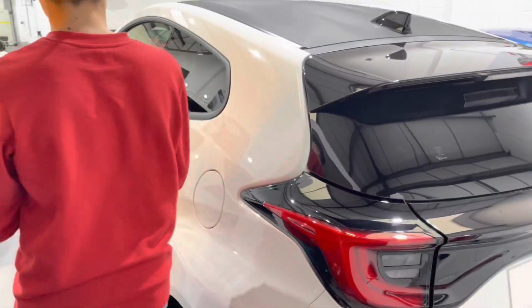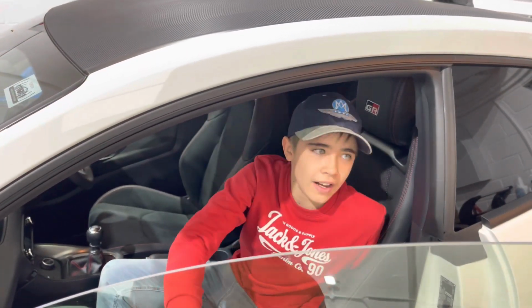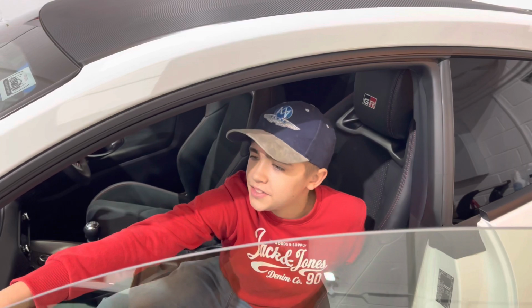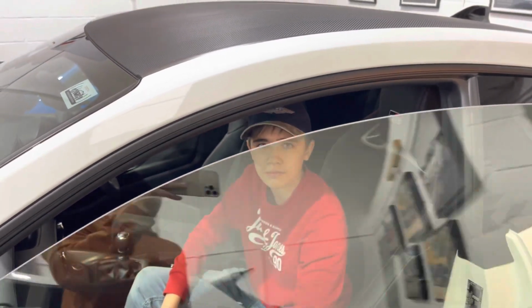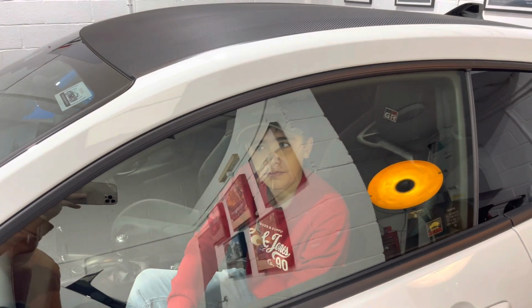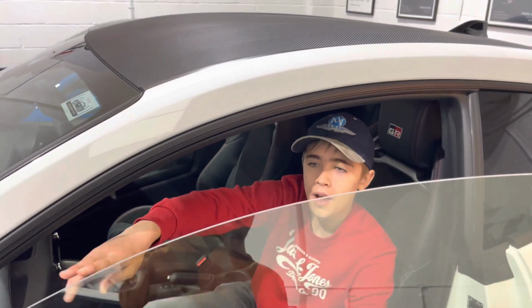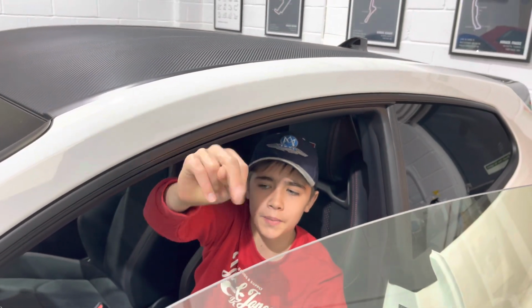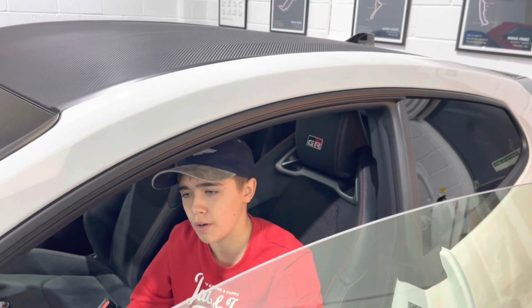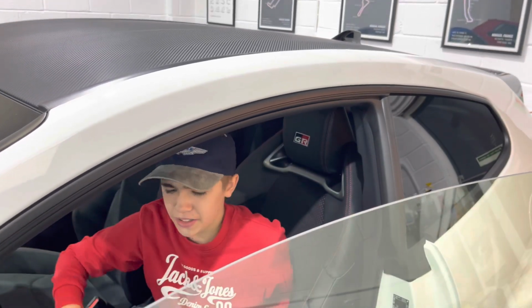Right, that's enough of the exterior. Right then, let's look at the interior of this car. Now, for starters, when you shut the door like this, let's just get away from the camera. We've got frameless windows, woohoo! When you shut the door, they go up. When you open the door, they go down a bit, just so that it gets extra support and doesn't break them. So yeah, frameless windows, they always look cool on cars.